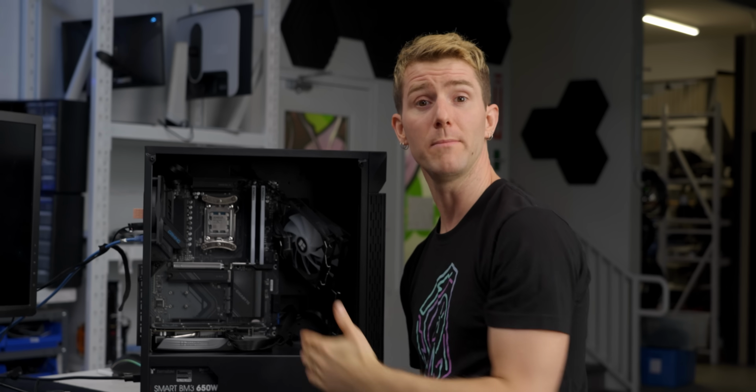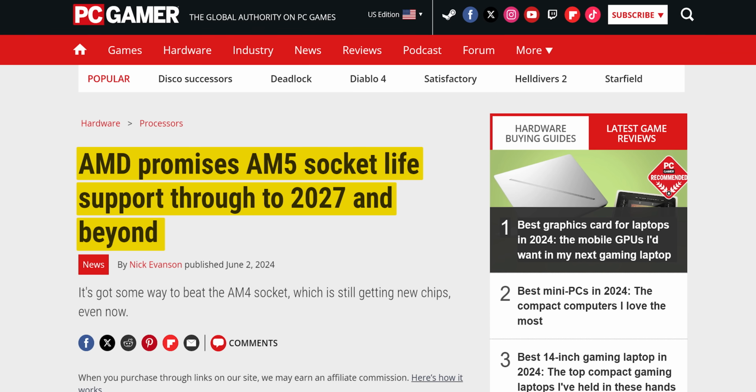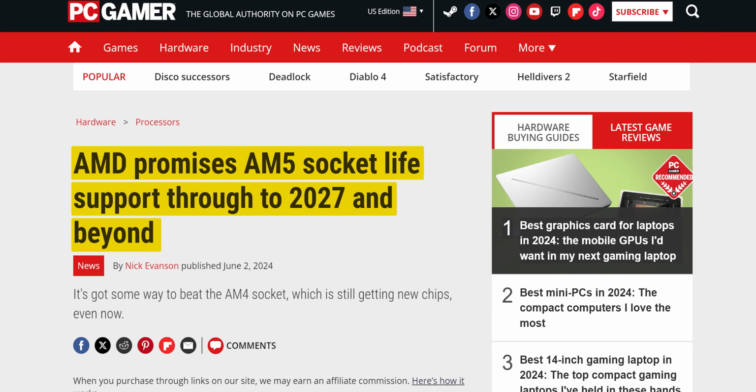But then again, so is Wi-Fi 6, PCIe Gen 5 for both the GPU and SSD, not to mention an AM5 socket, which AMD has committed to support until at least 2027. That means new chips, new drivers, and, maybe most importantly, new security updates.